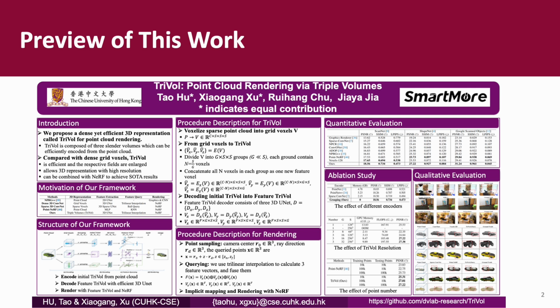TriVol has two advantages. First, it fills the receptive field at different scales and thus extracts local and non-local features for discriminative representation. Second, since the volume size is greatly reduced, our 3D decoder can be efficiently inferred, allowing us to increase the resolution of the 3D space to render more point details.